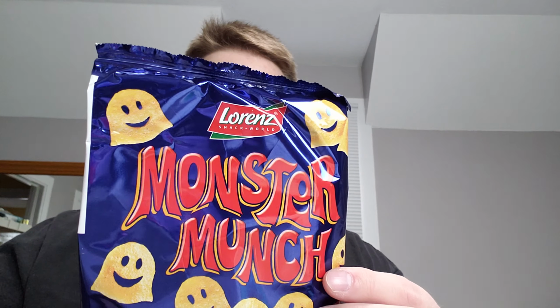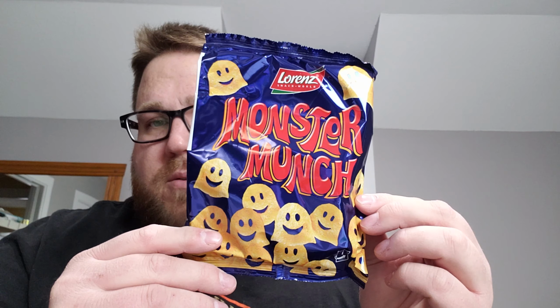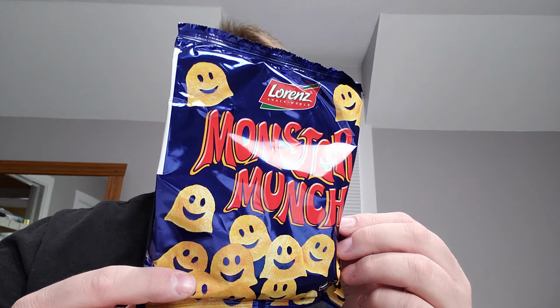I should go get the book here ready. These are some Monster Munch. They are little ghost looking, like salted potato snacks. So they're basically a potato chip made into a little ghost form. That's kind of cute and interesting.